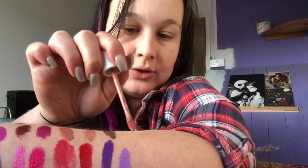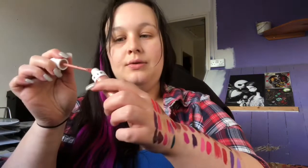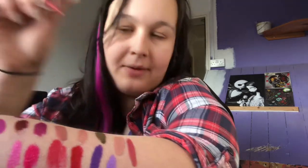And I'll put that just here. Another nude. I'm slowly getting into the nude lipstick thing. Before I wanted just bright colours all the time, but I'm slowly transitioning. And then we've got Jeffrey Who. I needed to get this one. Jeffrey who? And there we go.